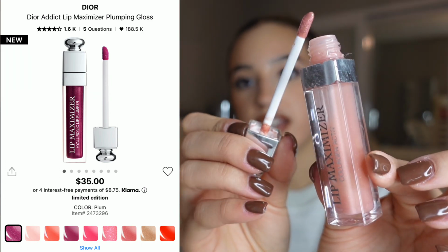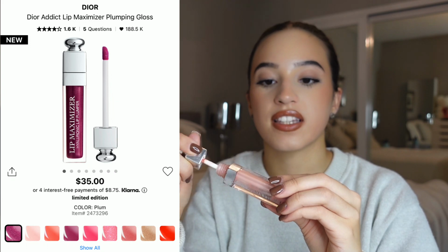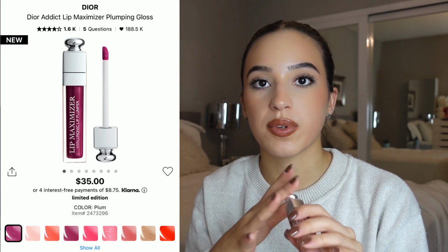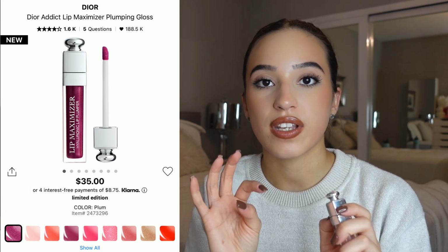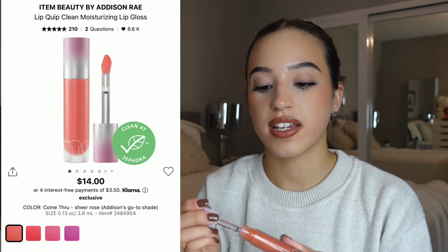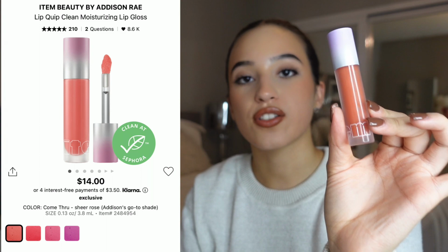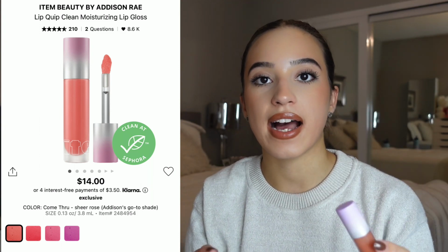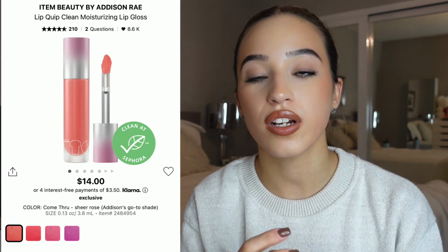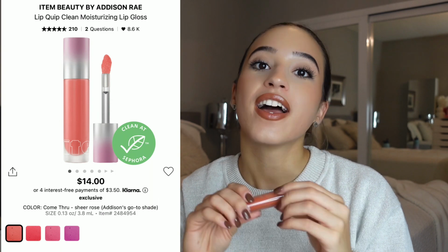Then we have the Dior Lip Maximizer. I just have it in this light pink shade. As you could tell, this is well loved. It literally plumps your lips and makes your lips look super juicy without it being sticky, and you definitely feel the plumping sensation. Last but not least, we have the Item Beauty Lip Quip in the shade Come Through. This is so beautiful on the lips because it adds a nice tint to the skin while also giving that juicy, oily look. So if you love that oily, very just I ate fried chicken look, this is great.